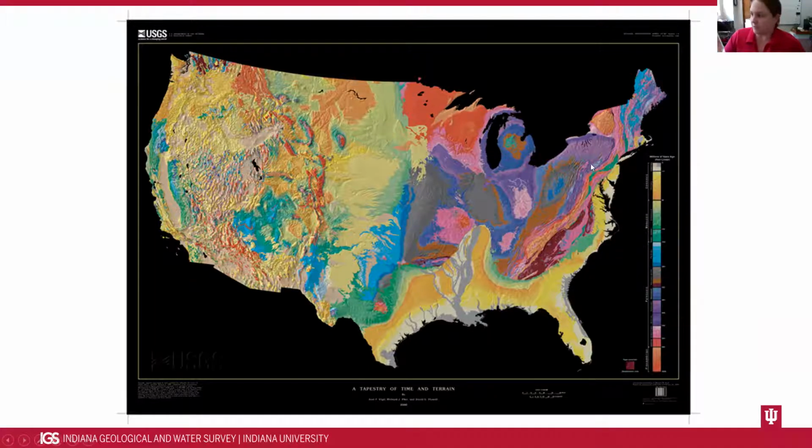Out east, for example, all of these thin, skinny lines squished up against each other, those are the Appalachian Mountains. So we have different ages of rock that have been stacked up and squished close to each other when the mountains were forming. If we look at the state of Michigan up here, looks like a mitten, you can see there's sort of a circular pattern. So that tells us that there's some sort of age in the middle, and then another age that surrounds it, and then this other age that surrounds that.